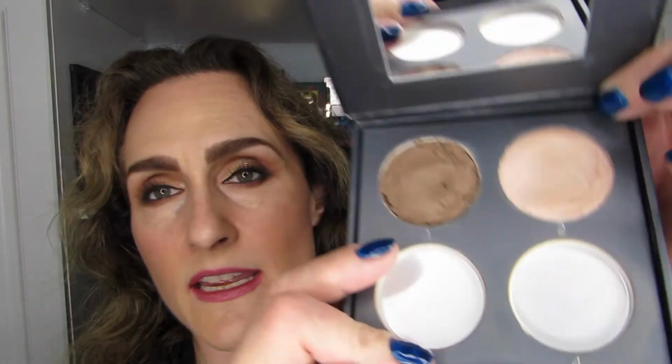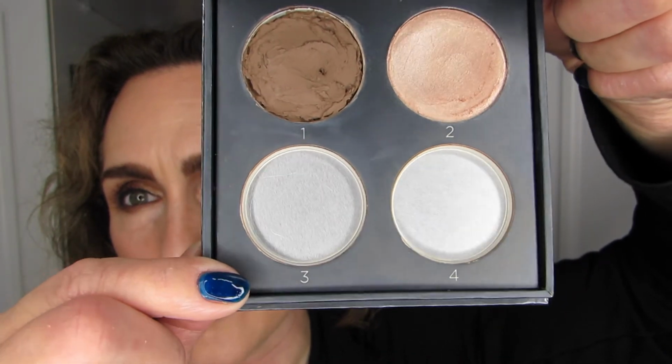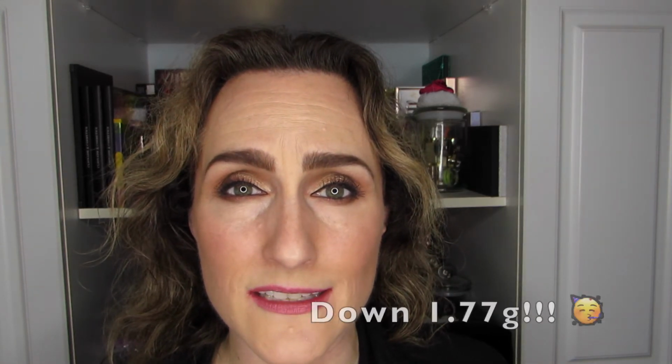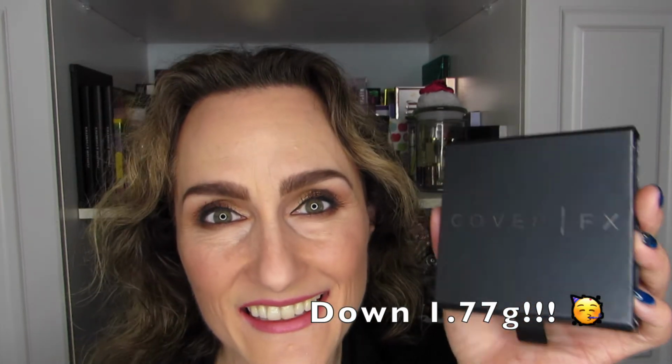So I am not actually going to say that I'm going to hit pan next period, nor am I going to say that I'm going to hit pan by the end of the year, because I'm losing faith in the ability to use that much highlighter in the time that is left. What I will say though is that I will diligently continue to use these two products, and I think that as far as pans go, I have certainly made some very satisfactory progress this period, which has resulted in a 1.77 gram difference for this palette. It is amazing. It is the most progress I think I've done ever.